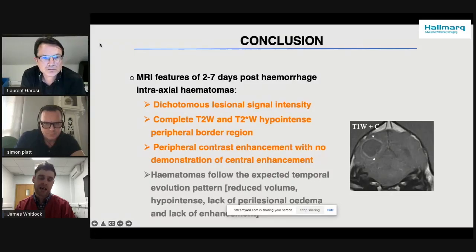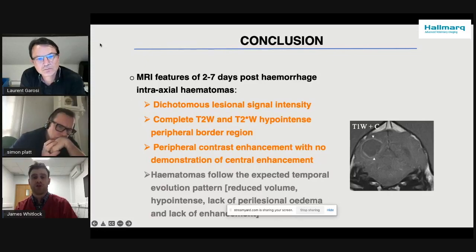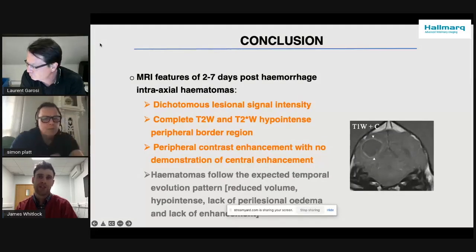And again, this is important because in the neoplastic lesions, not always, but quite often, you're going to see central portions of non-hemorrhagic tumor tissue elicit contrast enhancement. So it's again an important differentiating feature between hematomas and neoplasia. The hematoma lesions aren't going to display central enhancement.